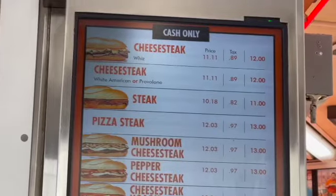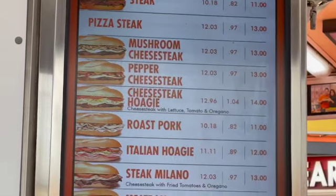The only thing is the parking. You have to park on the side street. You really have to look for a space. So we parked a few blocks away. We're gonna order the same thing we ordered at Pat's. We really wanna compare both, which one is better for us.